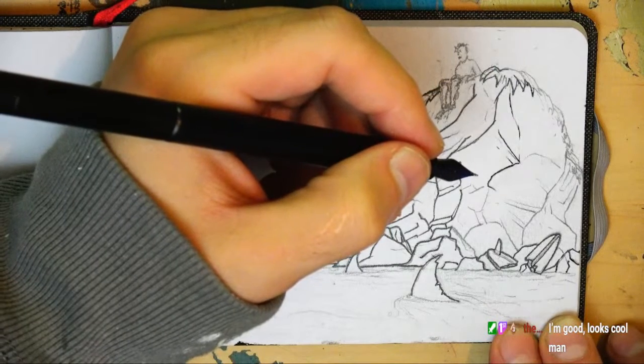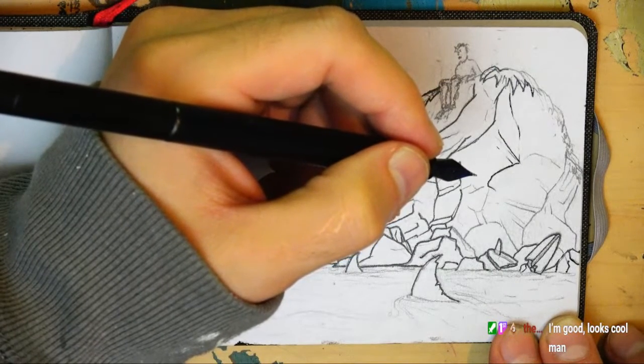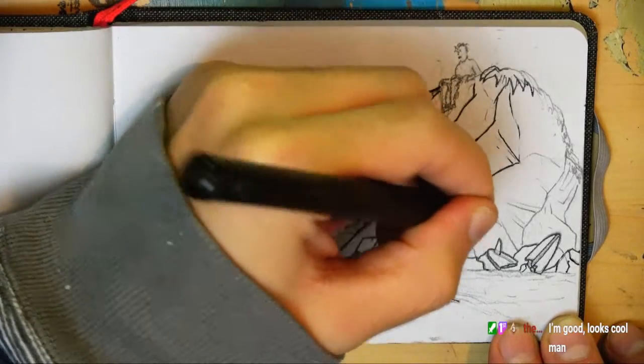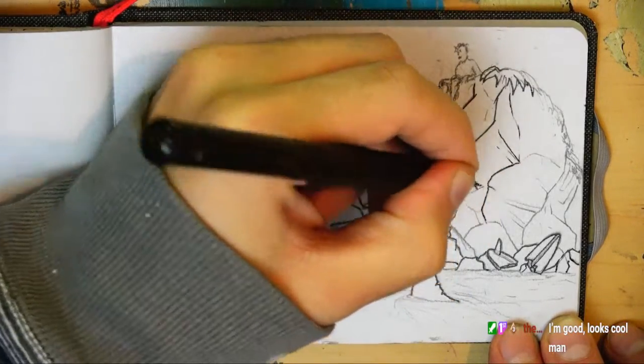Cow emoji, do it, yes. Cow emoji. We're chanting. Yes, I'll do the cow emoji.